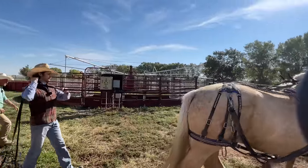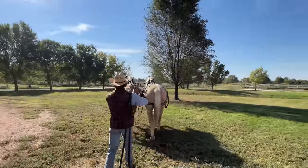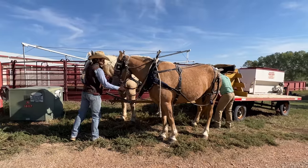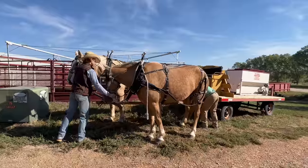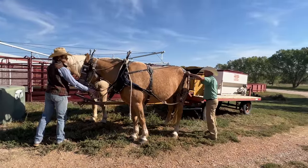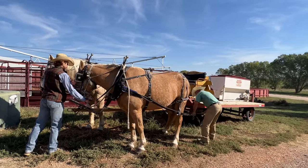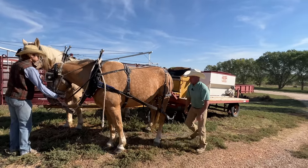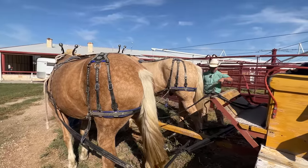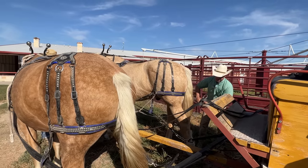Yeah, make a big loop out there and come back to that tongue. Ooh. All right, I'm dropping three right now. I don't know if that's gonna be right or not, but that's halfway right and halfway wrong. So what we're doing is we're hooking up the tugs. And so I say I'm dropping three, that means three links. I don't know if that's right or not.